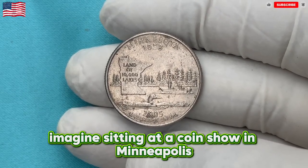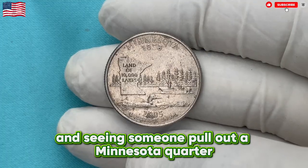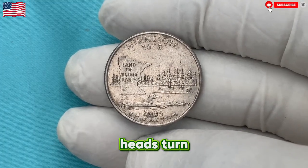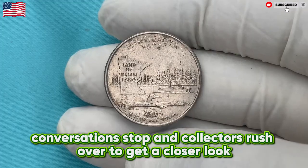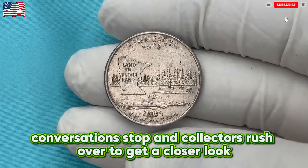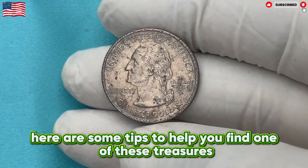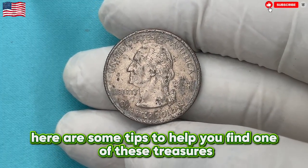Imagine sitting at a coin show in Minneapolis and seeing someone pull out a Minnesota quarter with the extra tree error. Heads turn, conversations stop, and collectors rush over to get a closer look. That's the magic this coin carries. If you're a coin hunter, here are some tips to help you find one of these treasures.